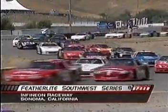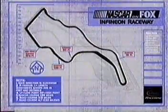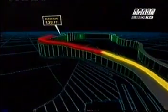Welcome back to Sonoma as the NASCAR Featherlite Southwest Series tackles Infineon Raceway, an 11-turn road race course. They cut across turns 4 to 7 at the north end. And here's a look at all the elevation change here, Darrell. Got a lot of up and down here, buddy.